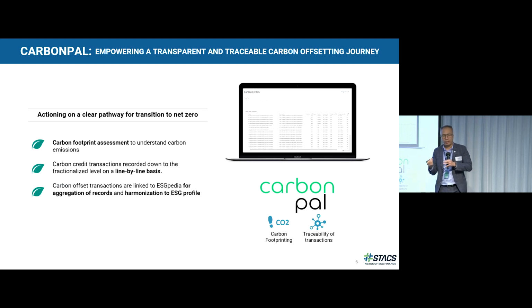And in Carbonpal, what we've done also is that we have enhanced this process with a carbon footprint assessment. So we are able to provide carbon footprint assessment of individual products that will give you a picture of your carbon footprint of every single thing that you use or buy. That is also coupled with a solution where we record every single transaction on our digital platform on a line-by-line basis. Again, it will be aggregated into our platform.